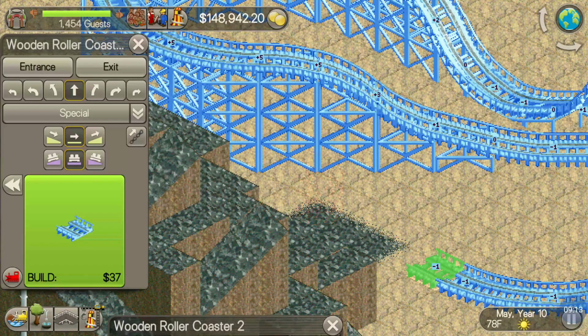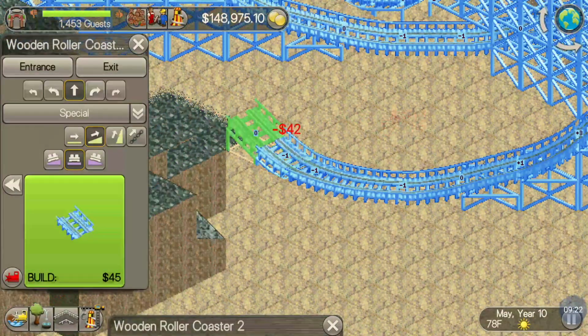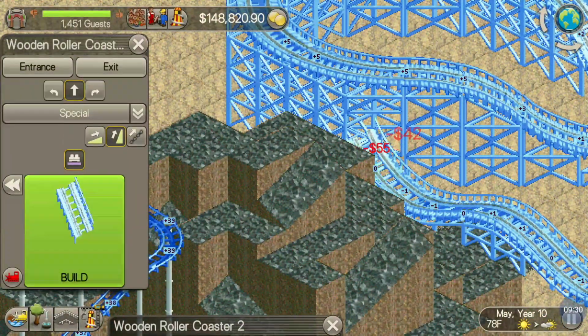Alright, so we've got to do a little bit of demoing here on this mountainside to make room for this airtime hill, and then the upslope for the next turnaround, the final turnaround before we get into the brake run.